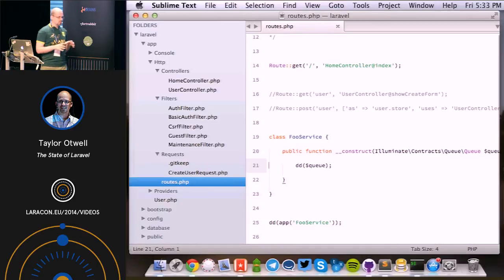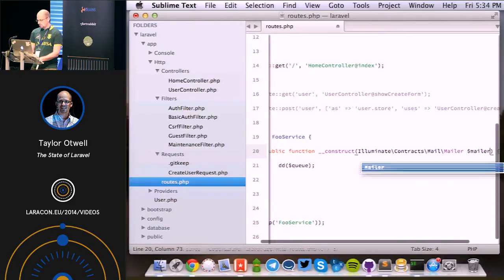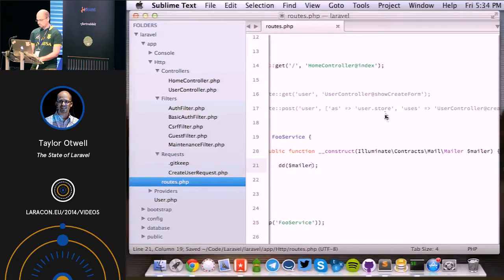In an ideal world, these would all be PSR interfaces, but that would literally take until the heat death of the universe to get all those interfaces defined in PSR. Where there are PSR interfaces, like with logging, we just stick with the PSR interfaces. Where there's not, we define our own in Illuminate Contracts, a very light package. So yeah, like I mentioned, if you have a mail dependency, just inject a mailer implementation of that contract.